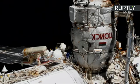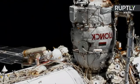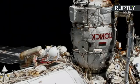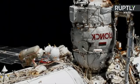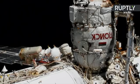Sergei Ryzhikov is hovering right next to the Zarya module. That's where this fluid flow regulator replacement work will be conducted a short time from now. That module launched on a Proton rocket on November 20th, 1998, 22 years ago this coming Friday, the first element of the International Space Station.